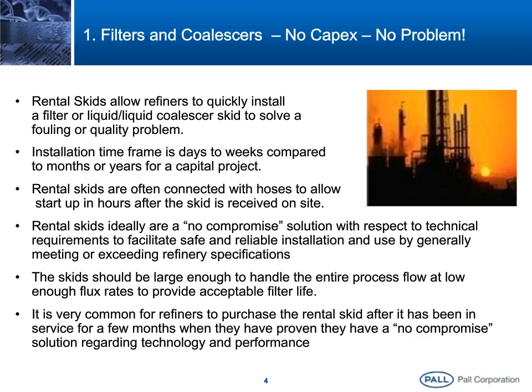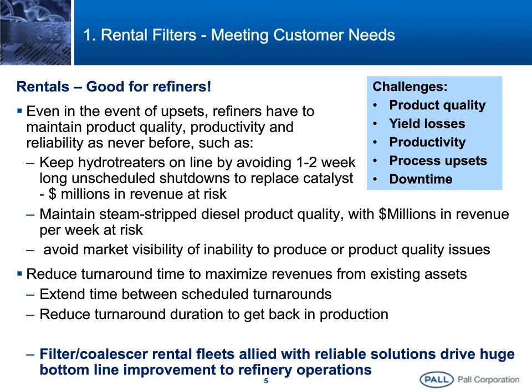Rental fleets can be an effective way to meet your needs for continued product quality, productivity, and reliability. Examples such as keeping hydrotreaters online, avoiding 1 to 2 week long unscheduled shutdowns to replace catalyst, millions of dollars in revenue at risk during this type of operation. Maintaining steam strip diesel product quality, again, millions of dollars in revenue per week at risk if you're off spec. Avoiding market visibility issues on production or product quality. Reducing turnaround time to maximize revenue from existing assets. How do you extend time between scheduled shutdowns or reduce turnaround duration to get back in production? Filter coalescer rental skids allied with reliable solutions will drive huge bottom line improvement to refinery operations.